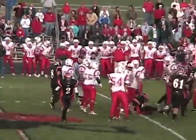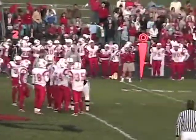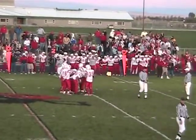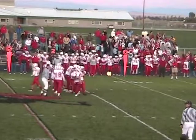Aaron Smith carrying the ball for a 6-yard gain. Colton Chandler making the tackle for the Wolverines. Brings up second and 4.